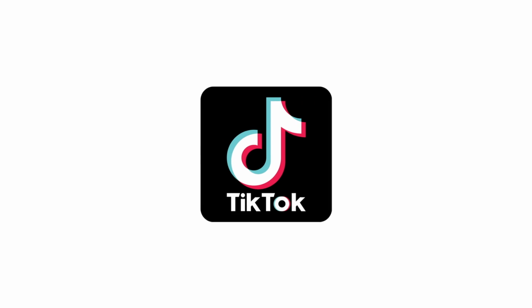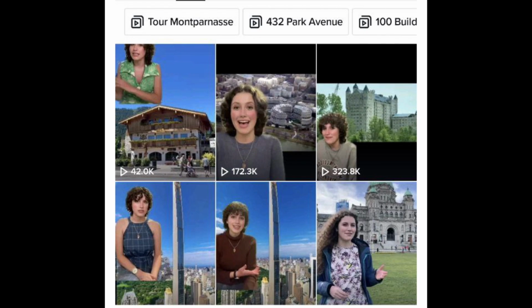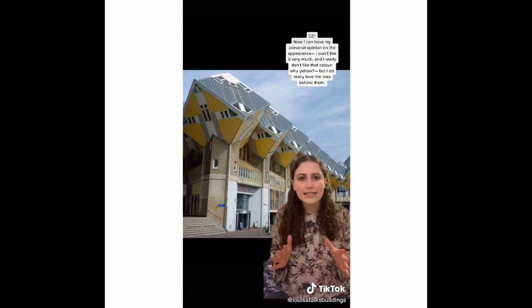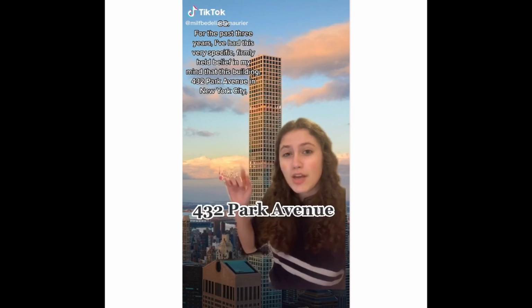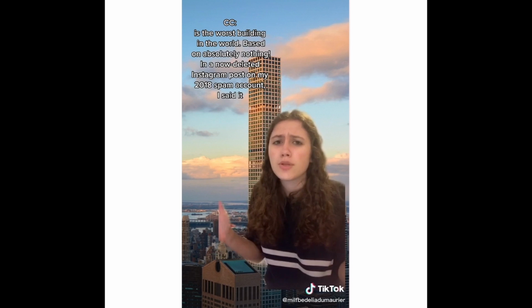On social media, I talk a lot about urban design. I've built up a social media following based on my likes, and sometimes dislikes, of buildings. This building, 432 Park Avenue in New York City, is the worst building in the world, based on absolutely nothing.